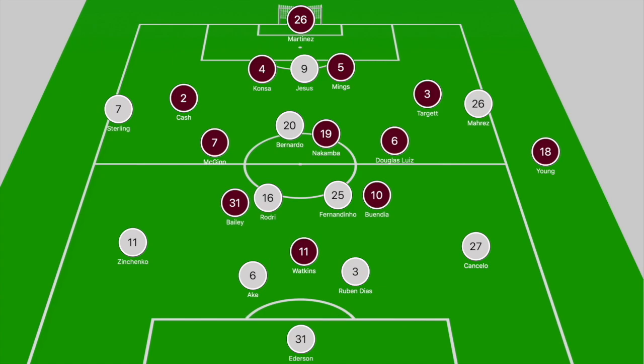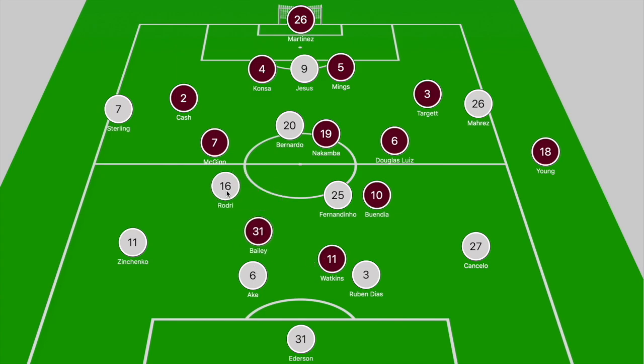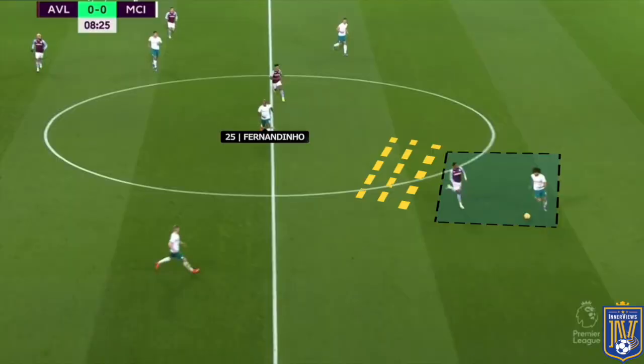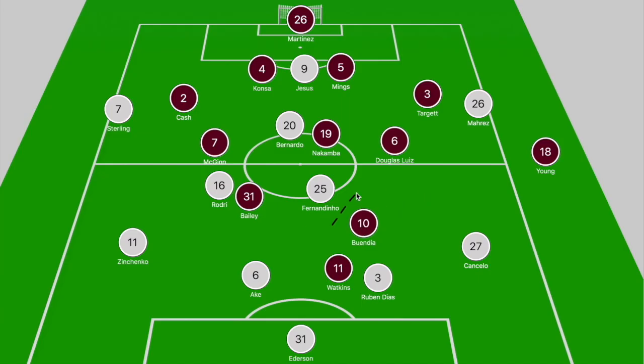would be to have either Bailey or Buendia helping Watkins step forward to press the center backs, and while doing that they would be blocking off the passing lane into their marker. So if Buendia was stepping towards Ruben Dias because Watkins was near Ake, Buendia would be blocking off the passing lane into Fernandinho, and vice versa. If Watkins shifted over to Ruben Dias, Bailey would step towards Ake and be blocking off the passing lane into Rodri. However, that does create gaps in those wider areas for City to receive the ball.